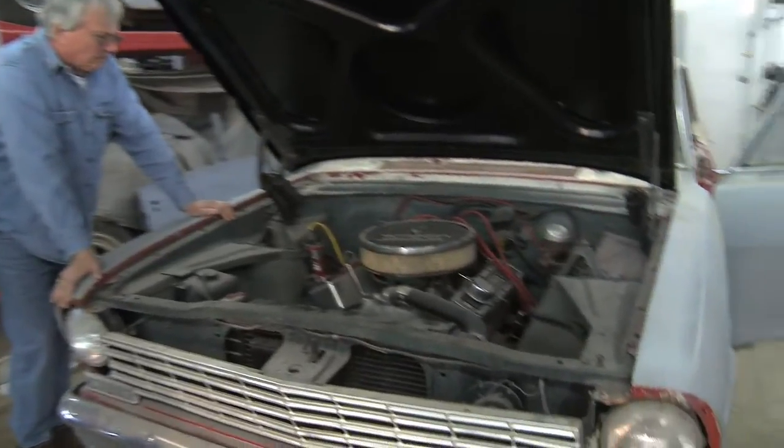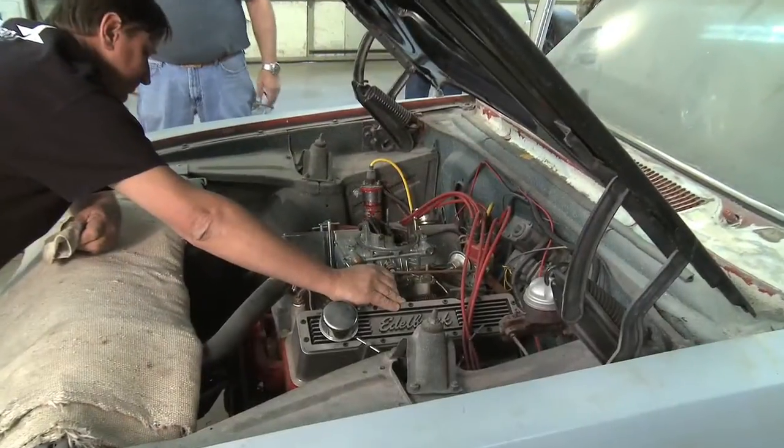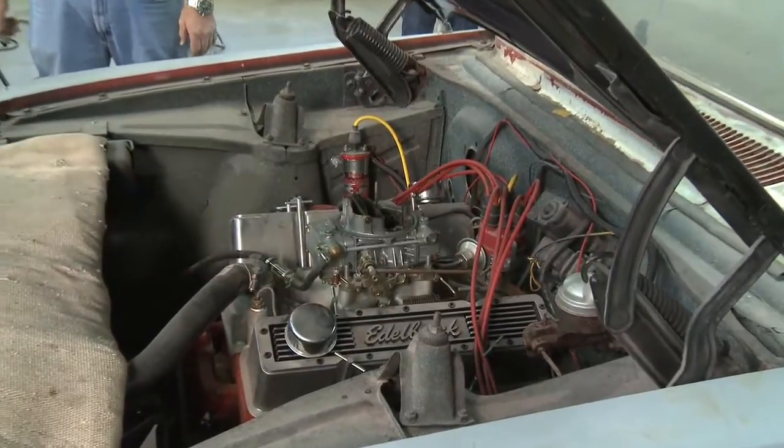The engine, most important part, right? Yeah, we'll see if it will run. And see maybe how fast it'll go? No, not yet, later. Hey, Kelly, could you come here just a second?